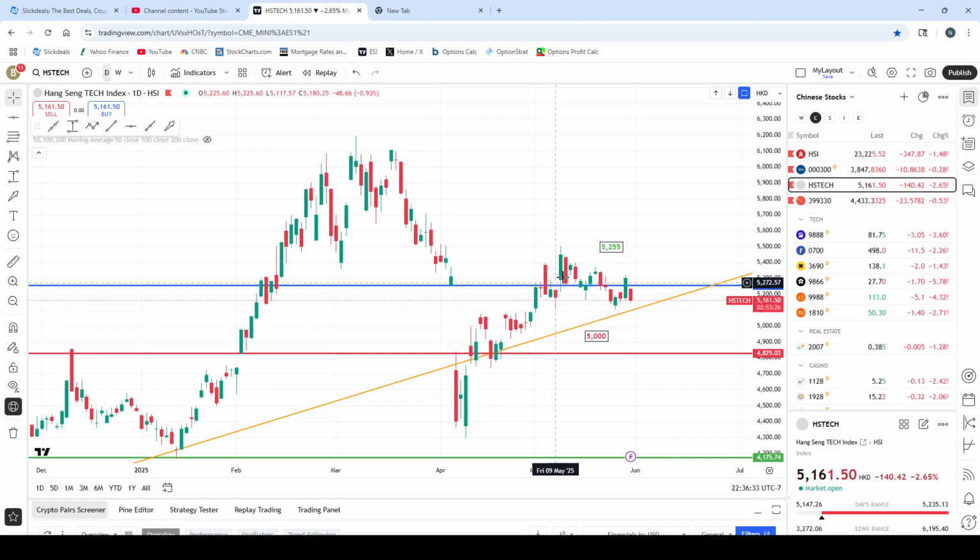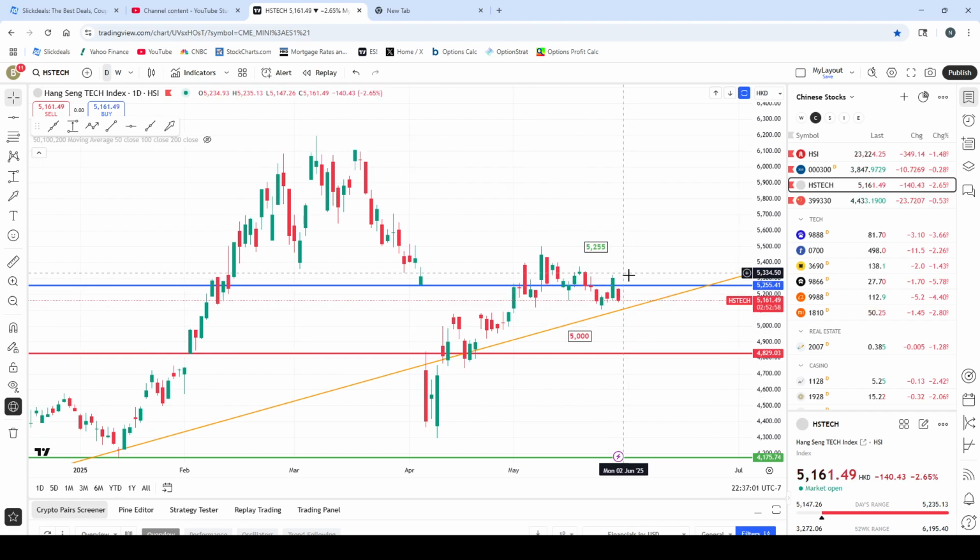Just easier to see. So you can see, from here, without breaking down all of these levels, it came back up, went back to this channel, came up, bounced, pulled back again, tried to break down, and it couldn't break down again. It tried to break out, and would pull back again. The good thing is it's right around the support, the trend support.